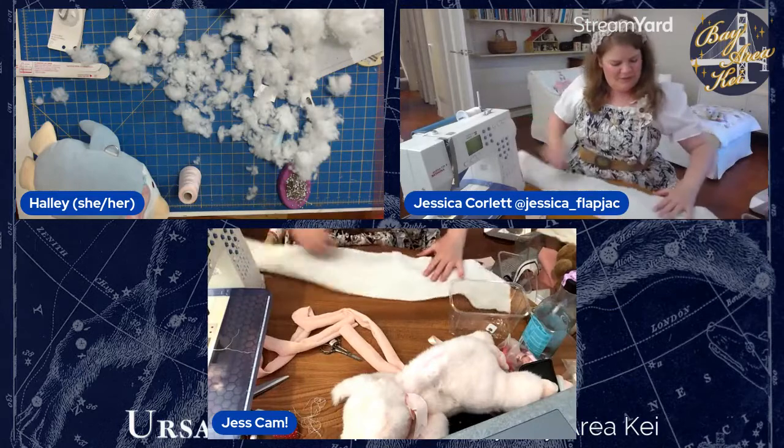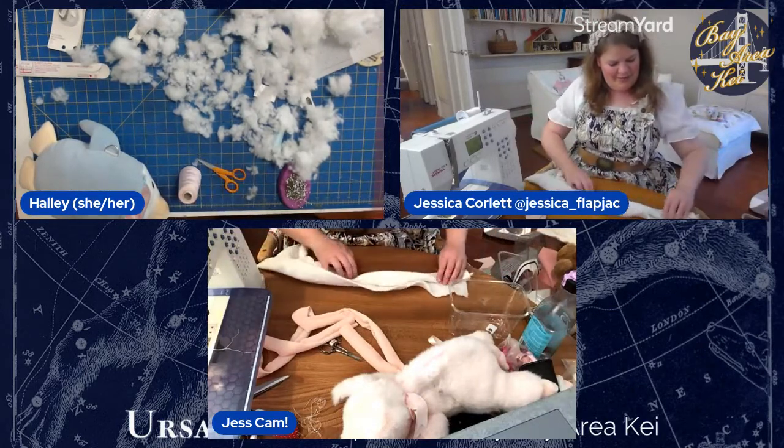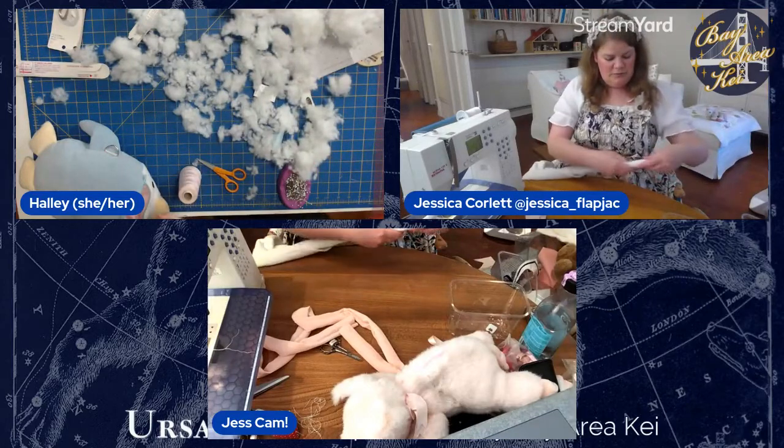I think I'm going to pick stitch this stupid zipper back because the lining keeps trying to get into it, which is more work. Hooray.